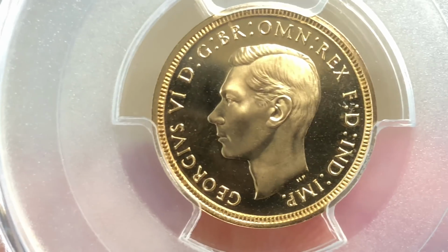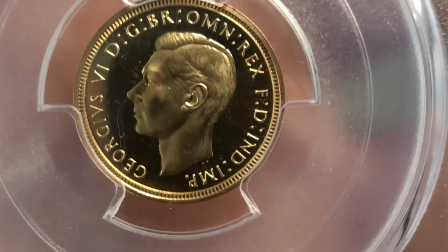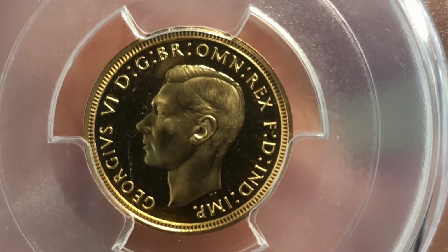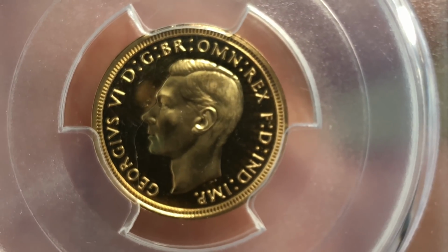Very beautiful coins. I think my one that I've got back in London is maybe 65. I think it's a proof 65, and I may have a proof 64 as well. I've got a couple of them, but no, it's interesting seeing the two side by side.